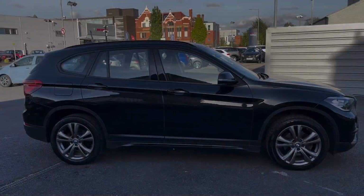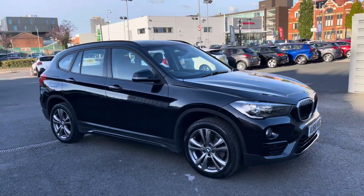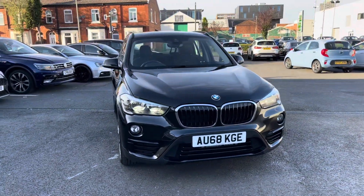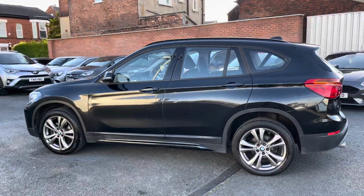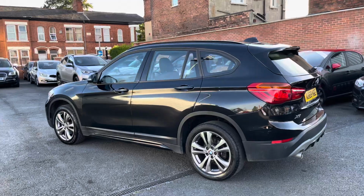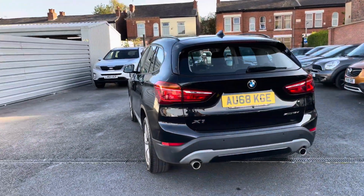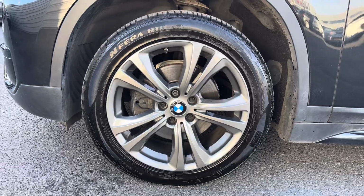Here we have this brilliant BMW X1 2-litre 18d Sport sDrive. Now this vehicle has currently done 52,166 miles and it's finished in the colour black sapphire metallic. It does come with 3 previous BMW services. It sits nicely on 18-inch alloy wheels.